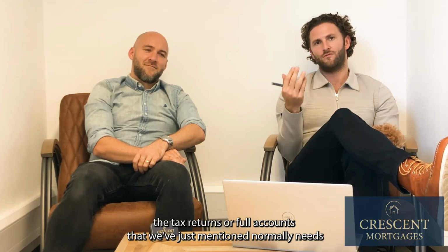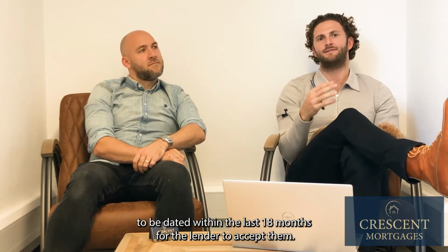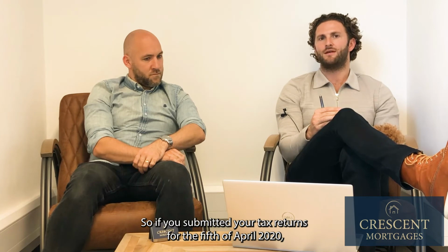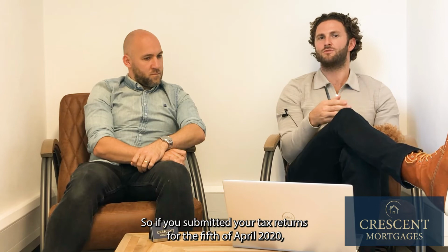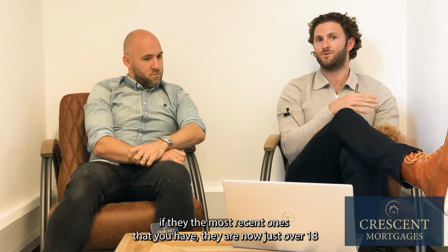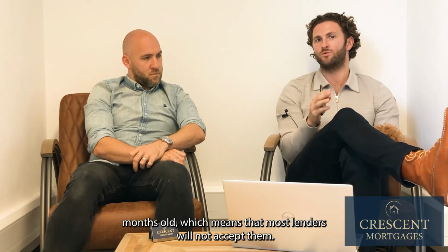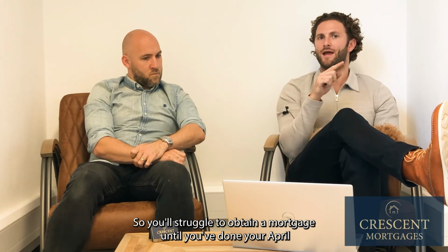Point number 5, the tax returns or full accounts that we've just mentioned normally need to be dated within the last 18 months for the lender to accept them. So for example, we're now in October 2021. So if you submitted your tax returns for the 5th of April 2020, if they're the most recent ones that you have, they are now just over 18 months old, which means that most lenders will not accept them. So you'll struggle to obtain a mortgage until you've done your April 2021 tax returns.